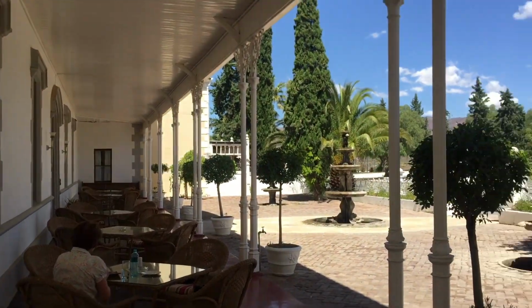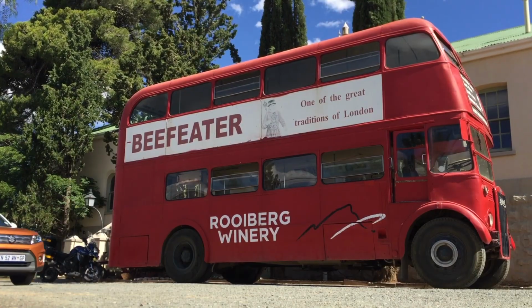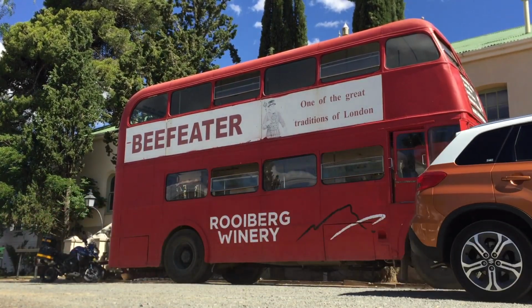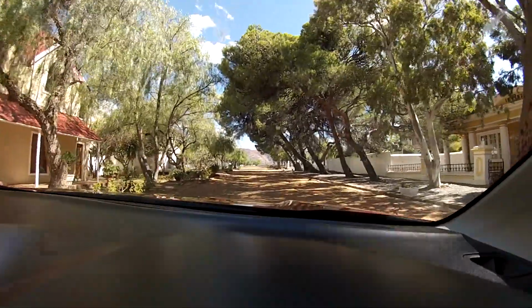But let's get back in the Vitara and see what else Matjiesfontein has to offer. Just driving around Matjiesfontein. This place is incredible. Oh, what do we got here?